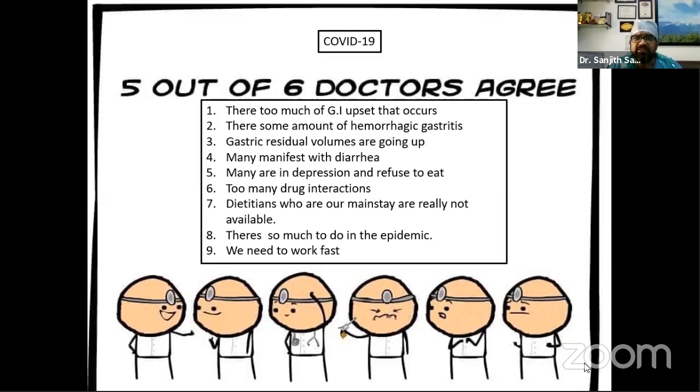Too many drug interactions are there. We're using drugs right, left, center, which are not even evidence based, like HCQ and chloroquine and ritonavir and lopinavir, where the evidence is hardly there. We're using them, and there are too many drug interactions leading to other problems related to the GI tract. Dietitians who are a mainstay are really not available now. I mean, they are there in the kitchens, but I think they are.